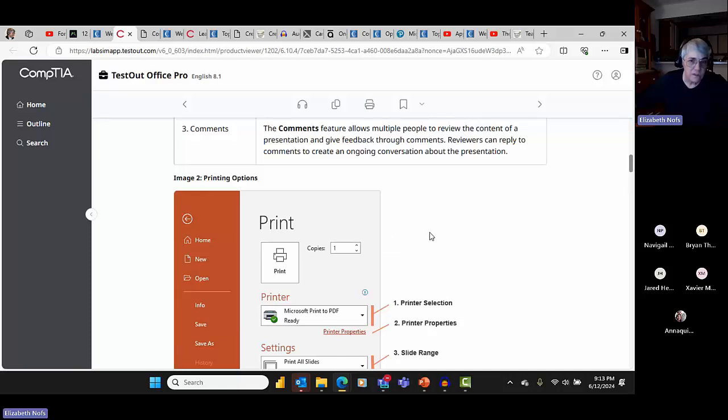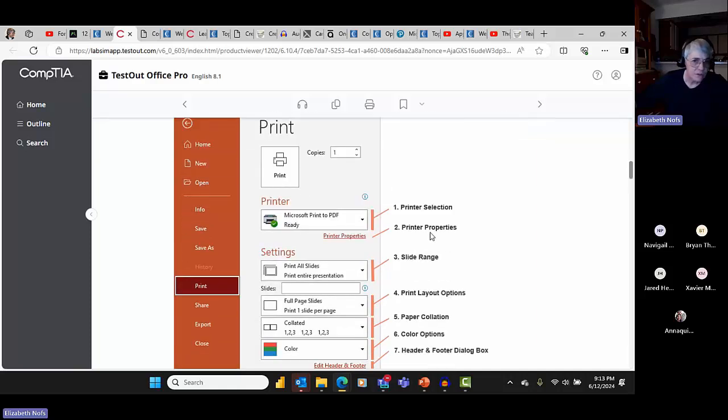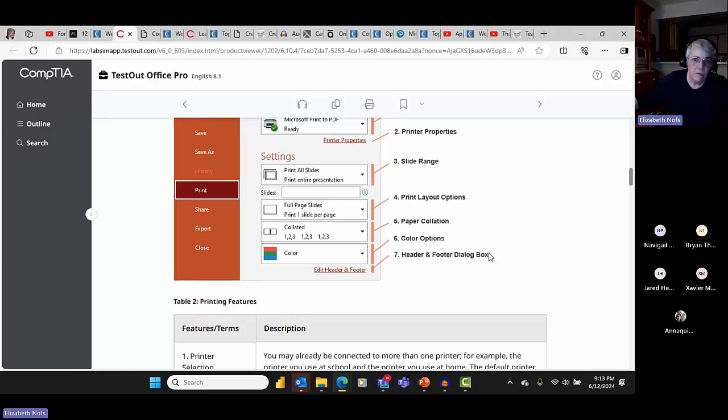I'll also use the TestOut to show the print options. It goes through 4 of them. Specifically, how do I get to the header and footer? There are 2 ways, but TestOut had me coming here in the back office on the print, and I wanted to get to it from the ribbons. Meh.